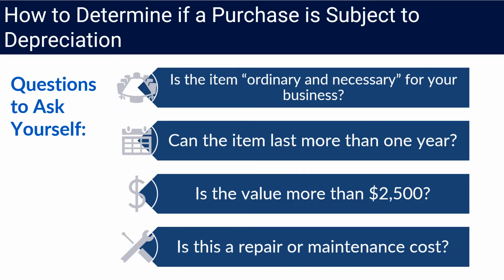If it is not a repair or maintenance cost, you will need to depreciate the item. If it is a repair or maintenance cost, report it as an expense on your tax return.